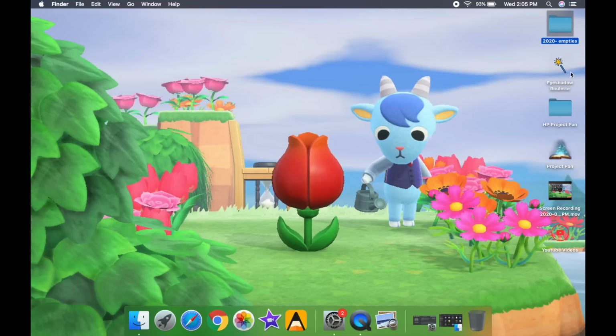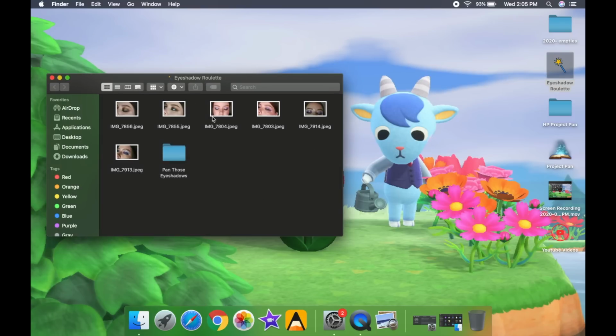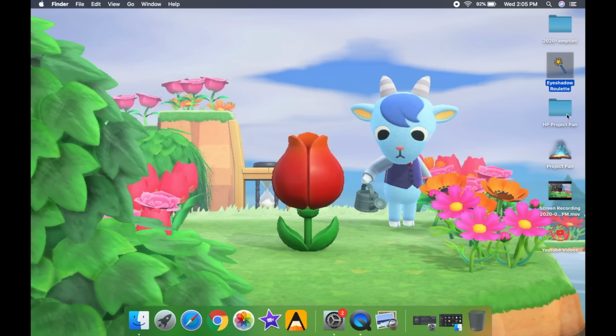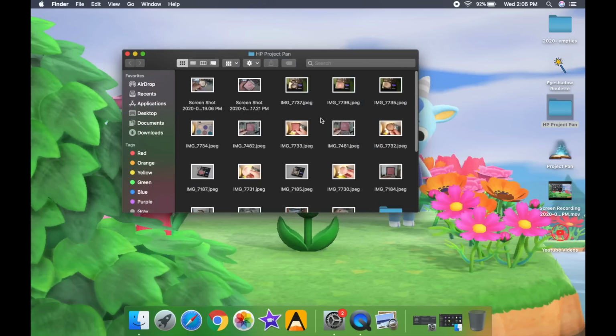Under that, I have my eyeshadow roulette, which keeps everything in order. I also have my Pan Those eyeshadows in this just because it makes sense to me. So that's where all of those are. Under that, I have my Harry Potter Project Pan, has all of my pictures and the weights.